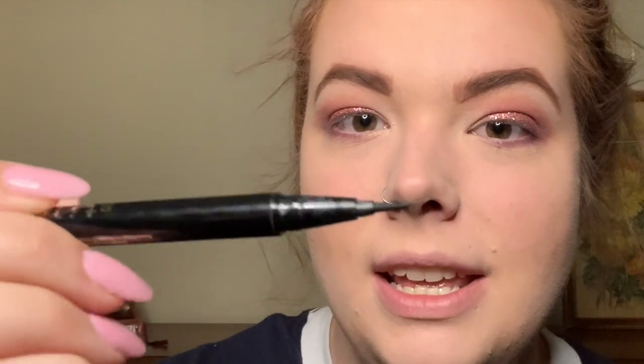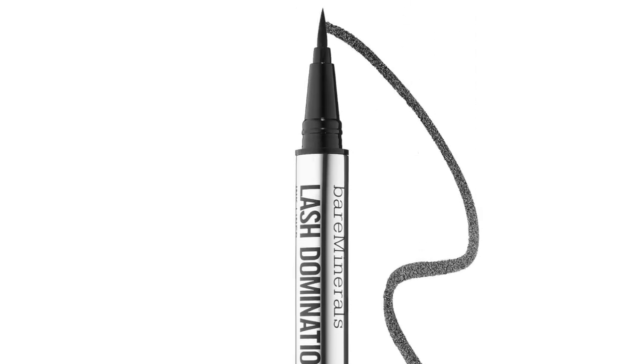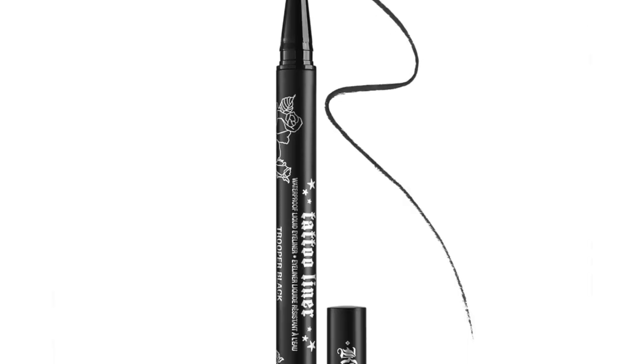So this is what the eyeliner looks like. Again, this is only a trick that you can use with this kind of eyeliner, not specifically only Stila, but I know BareMinerals makes one like this. I mean, Kat Von D's got one like this. These are all over the place. These pen liquid liners.